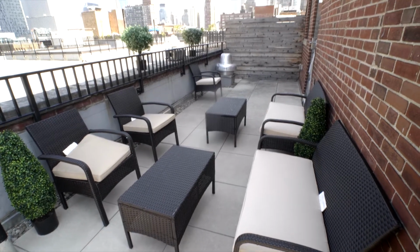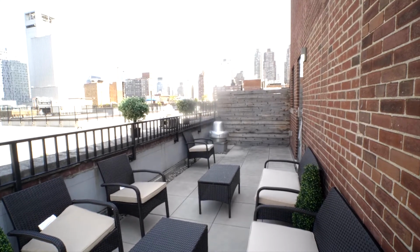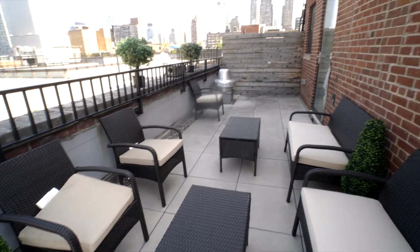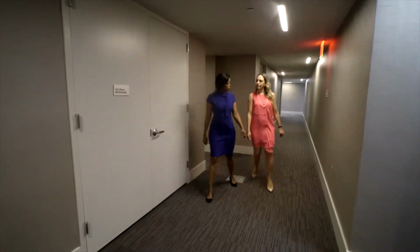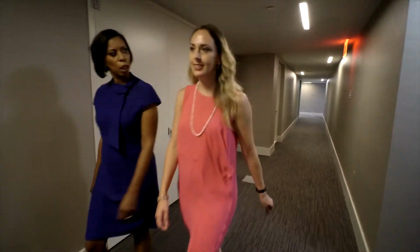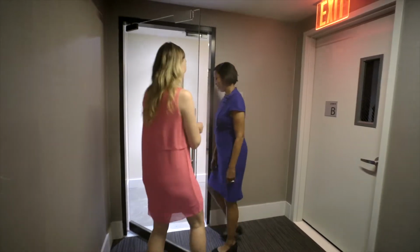You have shown me 2 amazing residences, and I know you have some interesting amenities here at 952 as well. Yes, we have a great amenity package. Let me take you to the amenity level. Okay. So this is the amenities floor? Correct. So here we have the wine cellar. This is kind of cool. Yeah, come on in.